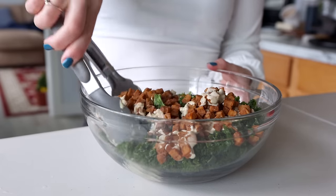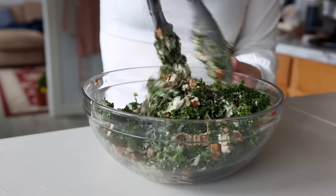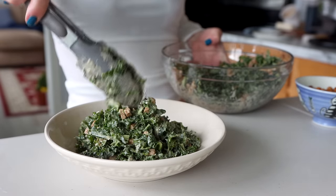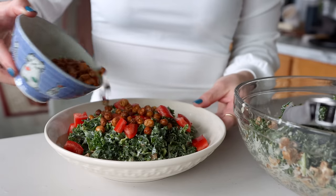To assemble the salad, just toss together the massaged kale with the tahini dressing and the tempeh bacon. I think some fresh sliced tomato makes a really nice addition to this too if you have some. Then save the roasted chickpeas for last so that they stay crispy in the salad. When I plug all the ingredients into a nutrition tracker, one serving of this salad contains just under 20 grams of protein.